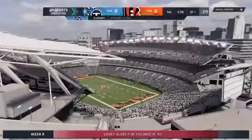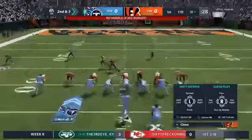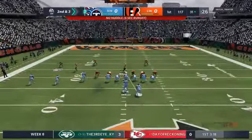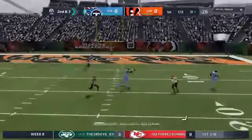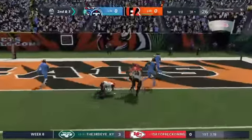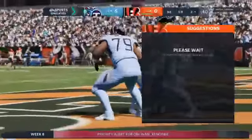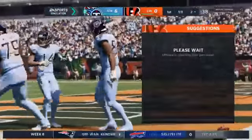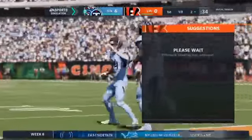A solid run on 1st down. Gain of 7 leaves him with a 2nd and 3. Jerome Baker in on the tackle. A 7-yard pickup. From the 31, Jackson. At the Bengals. This one caught by Davis. And into the end zone for a Tennessee touchdown. Corey Davis, his 2nd touchdown on the season. And the Titans have taken a first quarter lead.